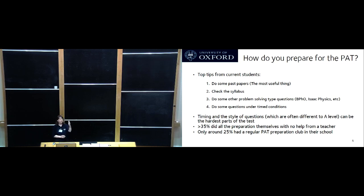Could I just ask the two people at the back, unfortunately we have no standing in the lecture when the lecture is running. There probably are some seats over that side. Thank you very much.